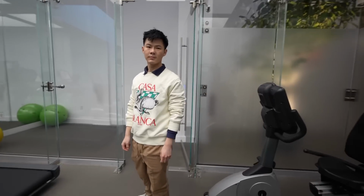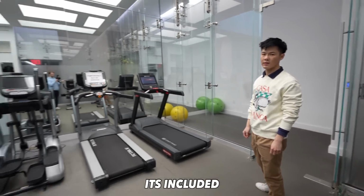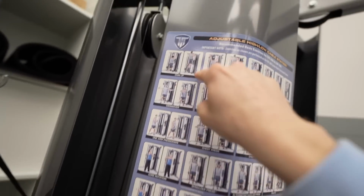Nice gym. Is there any fee for this or is it just included? It's included. Which is good. You have this torturous machine all to yourself. Look at all the ways it can hurt you. It tells you every single one of them.